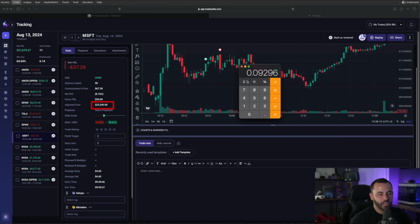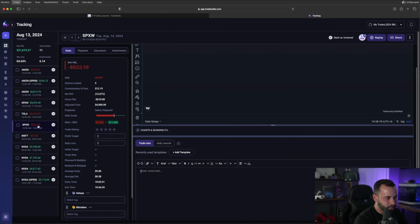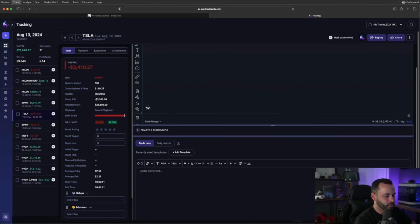It's about 10%, 9.2%. Good, right? Check. Risk parameters in check. That's perfect. That's what I want. SPX, 5,000. I take it a little bit easy with SPX because it's SPX, but this one, 5,000. Good. Risk parameters in check. Very good. Next one, Tesla, right?